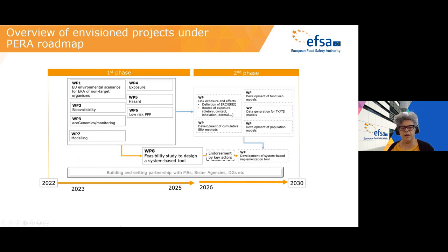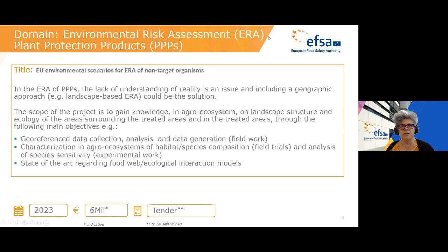Particularly, I would like to mention those that we are envisioning to launch in 2023. So the first one is the development of European environmental scenarios for the risk assessment of non-target organisms, particularly in the area of terrestrial organisms.